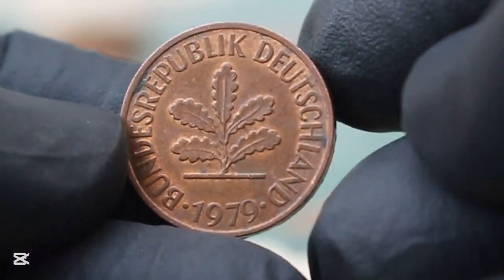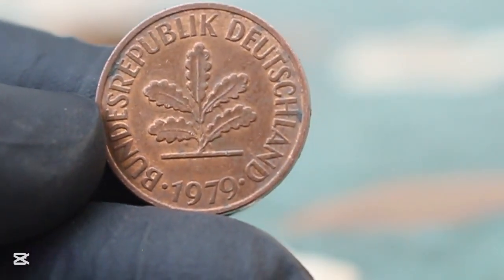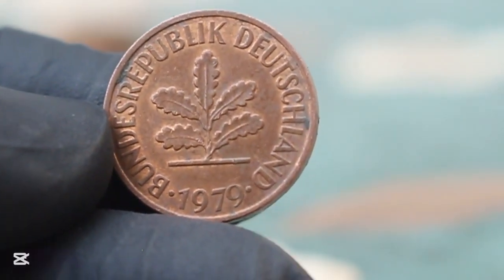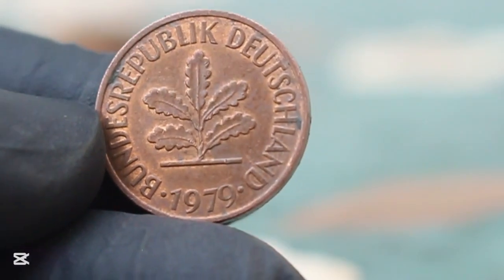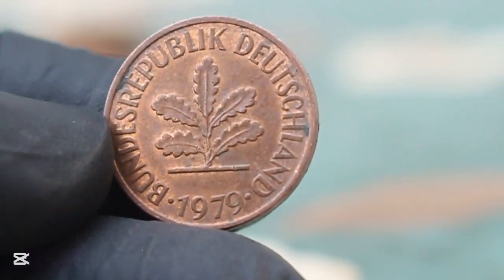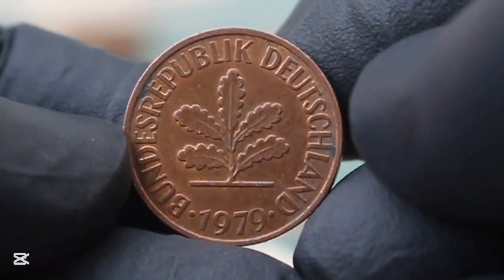The use of non-magnetic metal in the minting of this coin was part of an effort to create more durable currency that could withstand wear and tear over time. This non-magnetic characteristic has led to increased interest from collectors, as it makes the coin more unique and harder to find compared to other similar coins from the same period.